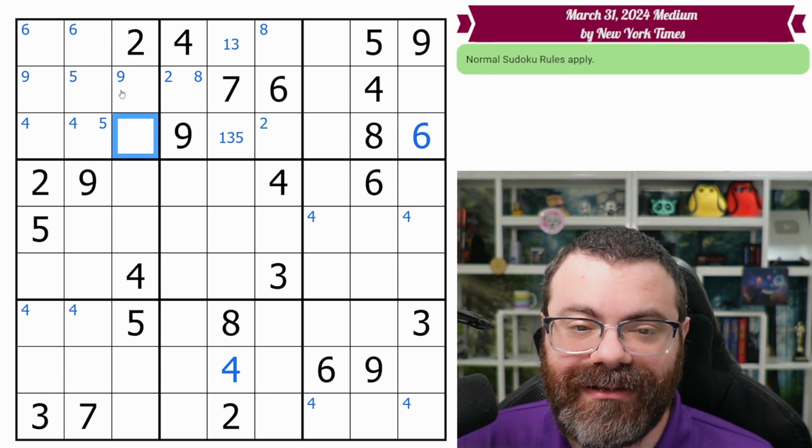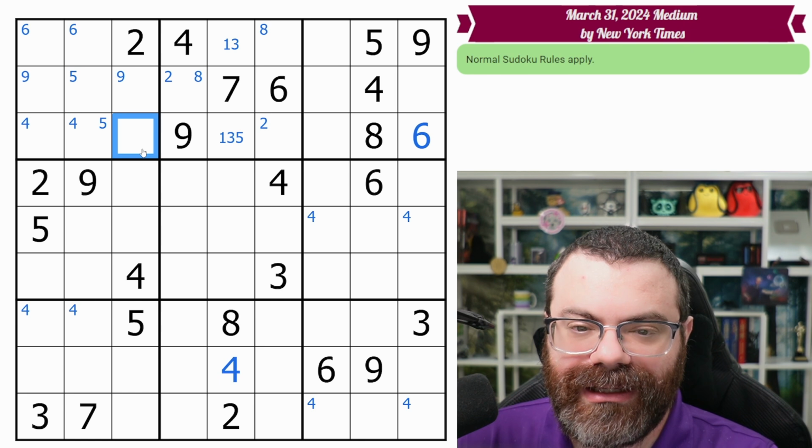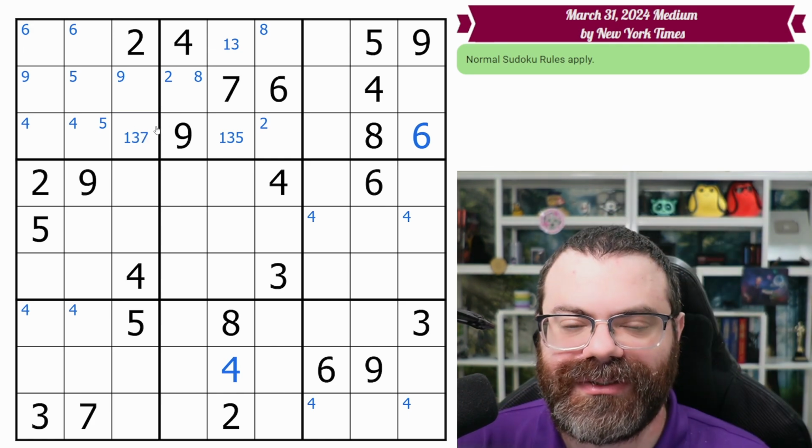I'm also noticing this cell is avoiding a bunch of corner marks. So let's think about what it can be. It can be 1, can't be 2. So it could be 1, 3, can't be 4, 5, 6. It could be 7, can't be 8 or 9. So we're down to 1, 3, 7. That's worth keeping because it is 3 or less.